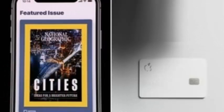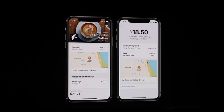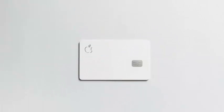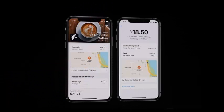Customers can also track purchases, balances, and see when their invoice expires directly from the application. There will also be a physical titanium card, but there is no credit card number, CVV, expiration date or signature. All of that authorization information is stored directly in the Apple Wallet application.